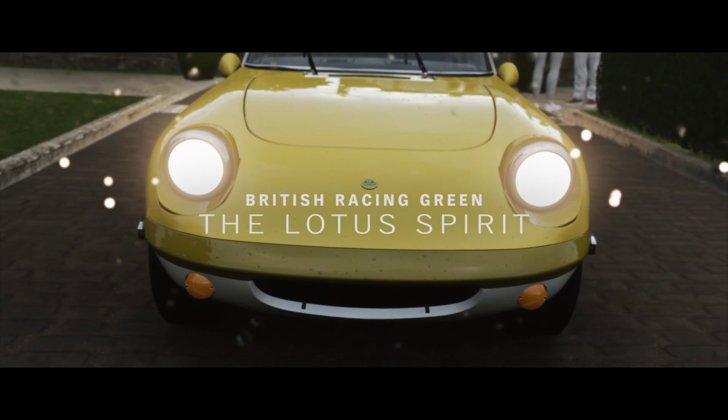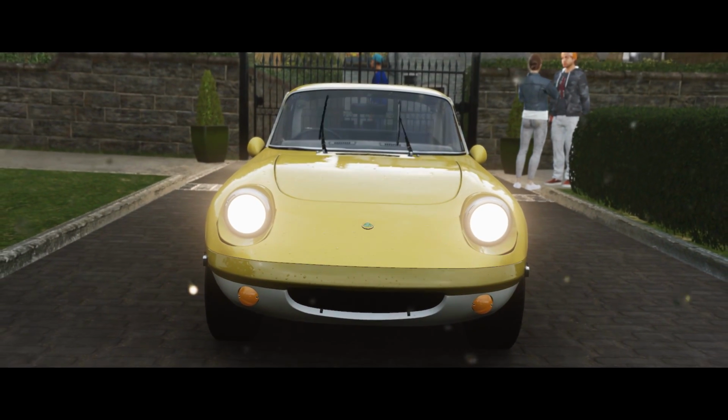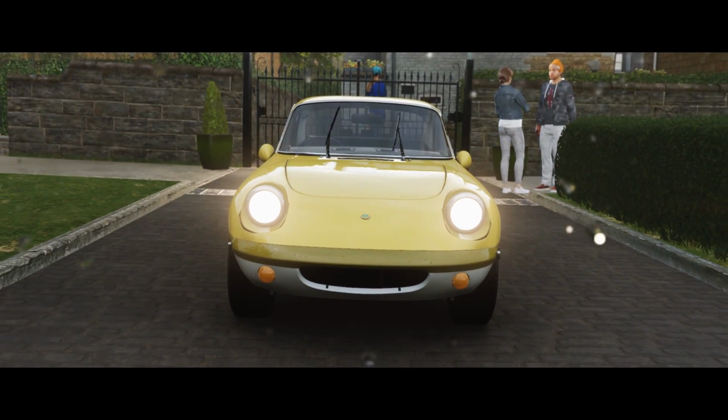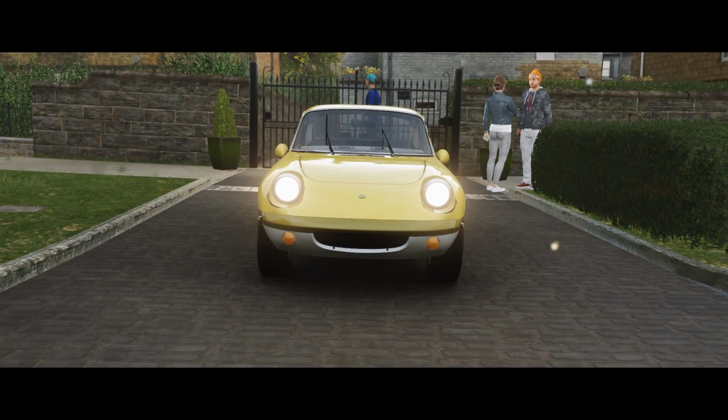Ooh, Lotus. Hope you're enjoying yourself. I know I am. It's great to be able to just focus on telling the story while someone else handles the driving for once. Yeah, that'd be very nice. This time, it's Lotus.